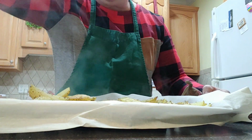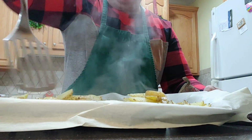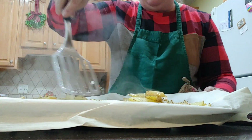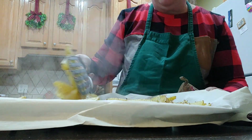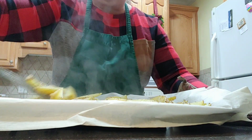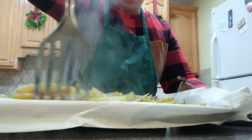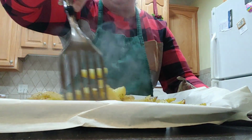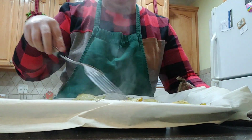I learned last year that these won't really get crispy, especially if you put too much oil on them like I did. But after you cook them and they're soft, the last few minutes you can turn them on broil, and that helps some. But y'all, these potatoes are so good it doesn't matter. You won't care if they're crispy or not. About 10 more minutes and these will be done.